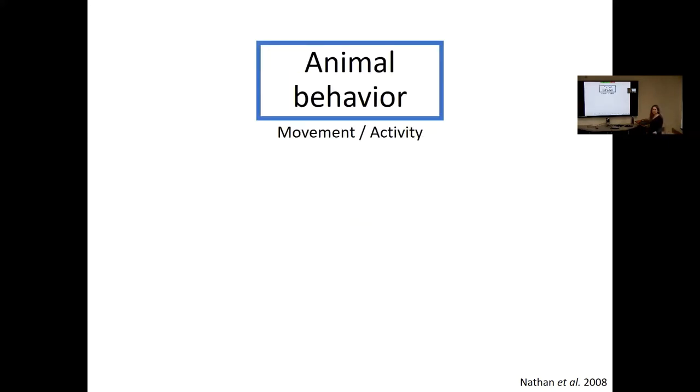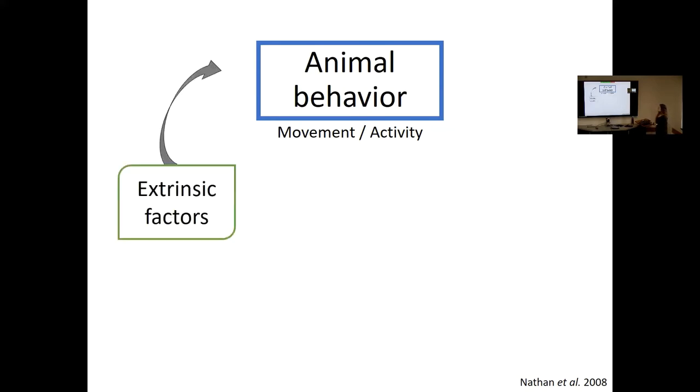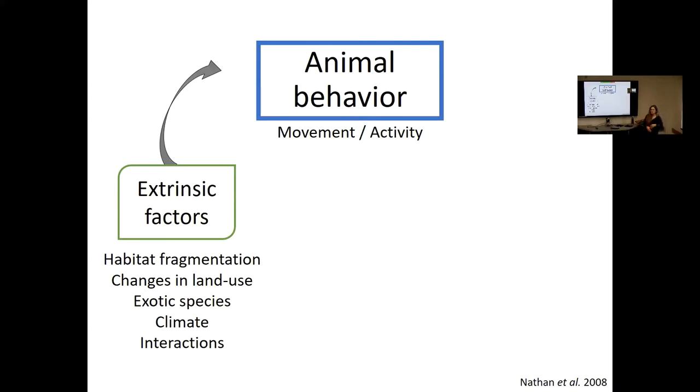Animal behavior is shaped by movement in many forms, and actually movement is a part of many aspects of animal behavior. Activity, for example, you can see that as just the timing an animal decides to move. And animal behavior is actually shaped by many factors. It's shaped by extrinsic factors, and that could be habitat fragmentation, changes in land use, invasion of exotic species, changes in climate conditions, and interactions with both conspecifics and also other species.